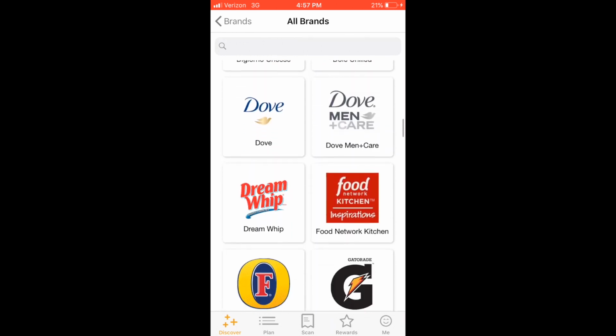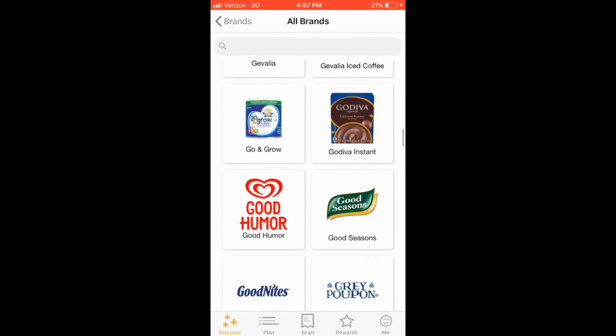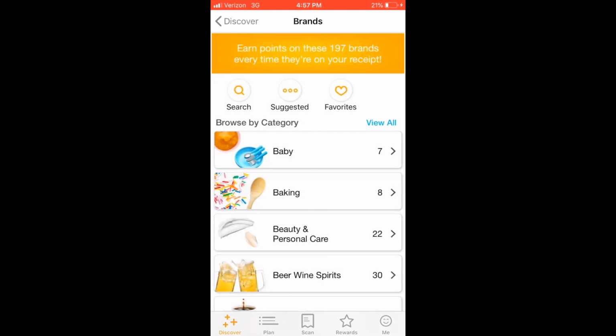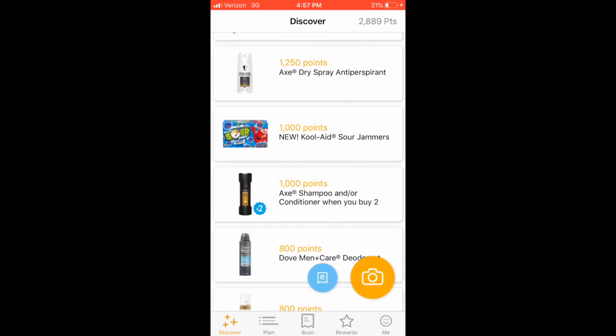I'm not going to lie. The points are pretty much worth nothing. I mean, they add up over time. But off the initial bat, they're not worth that much. However, the way you really can bank on Fetch rewards is if you do these types of offers.